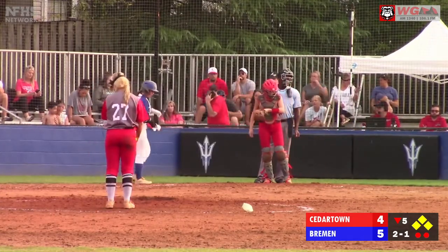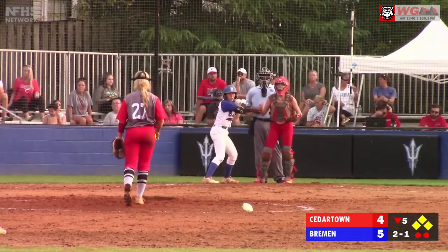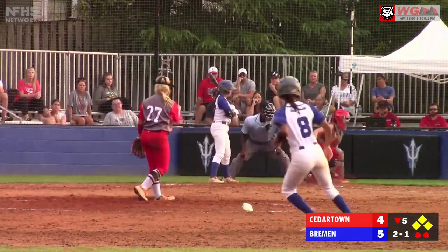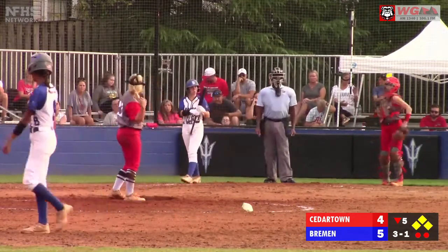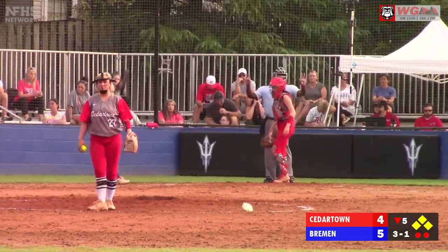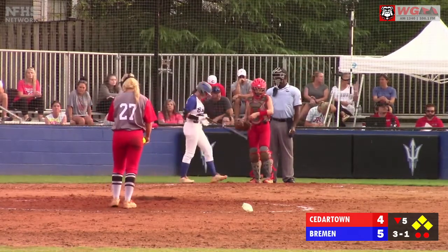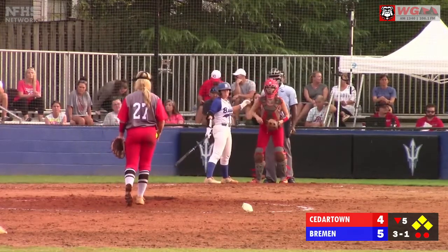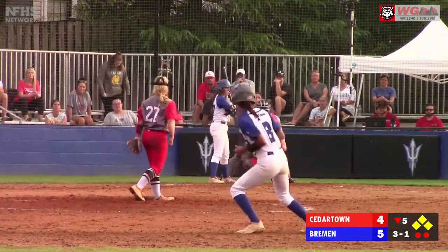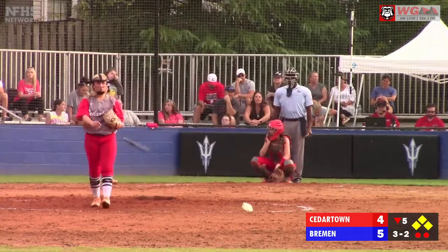2-1 count. Bases loaded, 2 outs. 2 runs already across here in this bottom of the 5th inning. Pitch on the way. That one misses outside. Ball 3. Bremen scored 1 back in the 2nd, 2 in the 3rd, and now 2 so far here in the 5th. The Lady Dogs trail by 1. Pitch on the way. 3-1 pitch is in there for a called strike 2. Throw it there again.